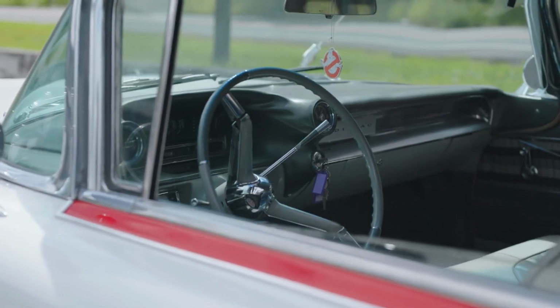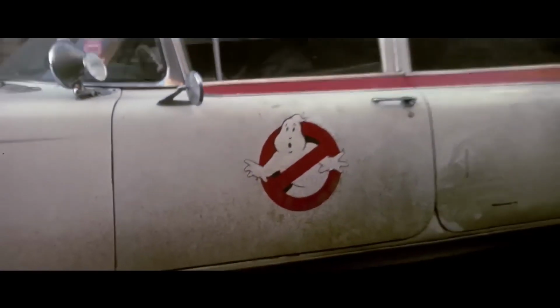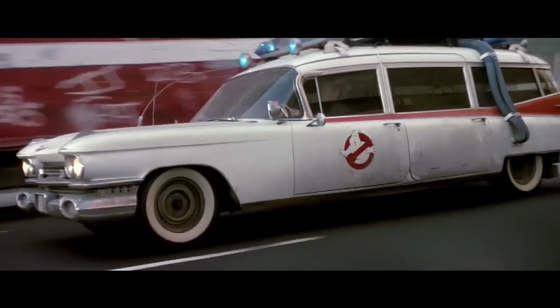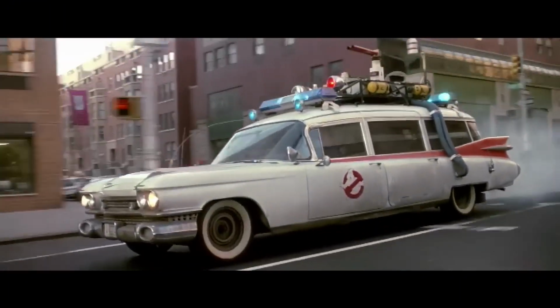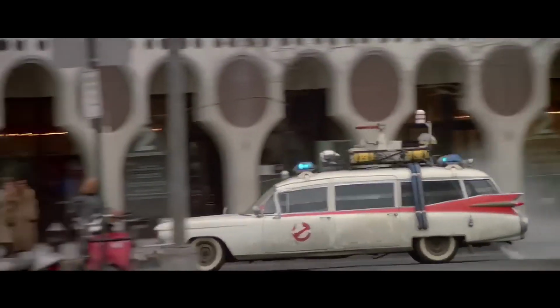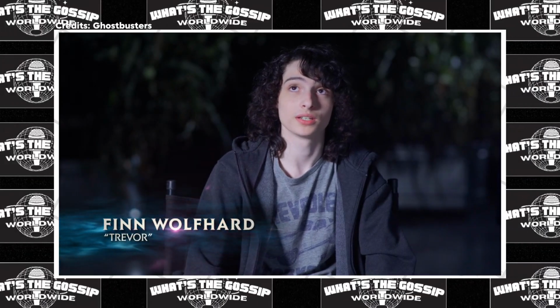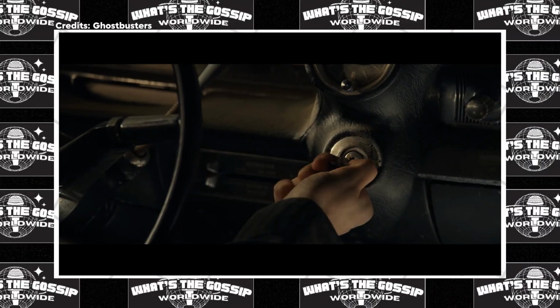The Ecto-1 has had various versions over the years, but fans always look back at the original as the quintessential ghost hunting ride. It's become a pop culture symbol, and today it stands as one of Hollywood's most beloved movie cars. My favorite piece of Ghostbusters gear, it's gotta be the Ecto.